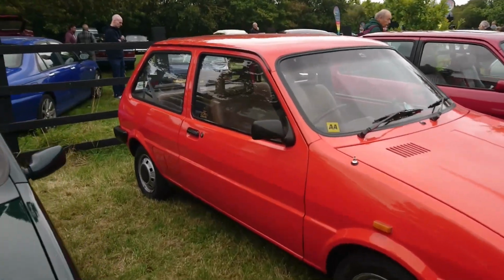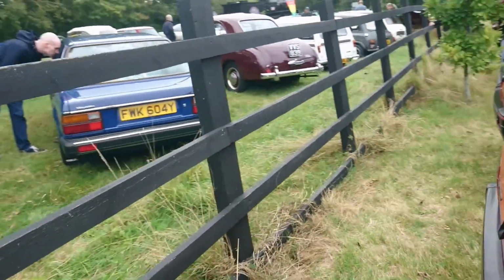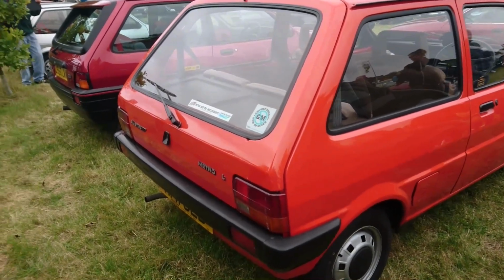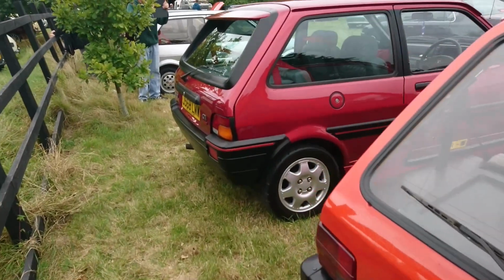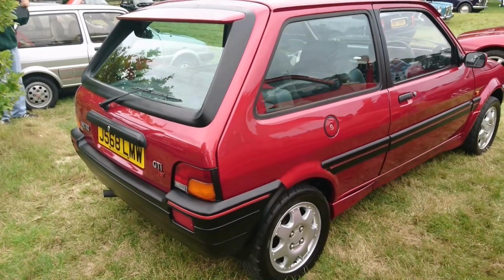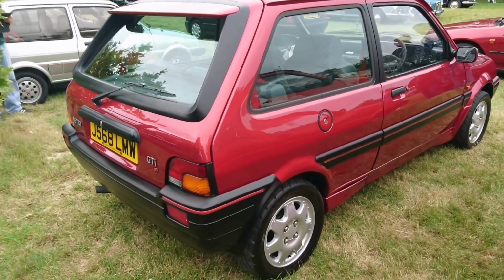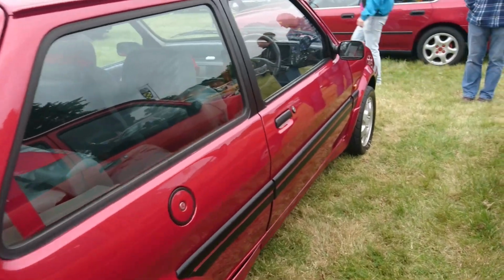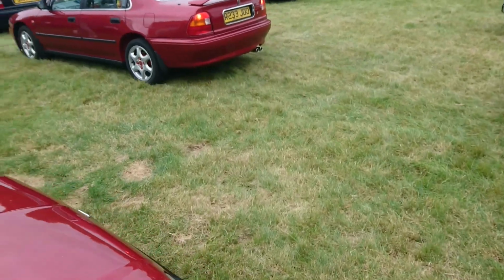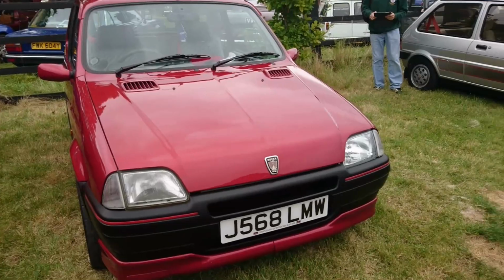83, 84 on an A. Metro L. I wonder if that's just a 1 litre. Could be. So we've seen a GTA, now we've seen a GTI. It's a GTI 16 valve. Beautiful condition that is, I think, Nightfire Red actually. 1991, 1992 on a J. In absolutely superb condition. That's like concours condition. Amazing. We like that, viewers, very much.